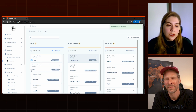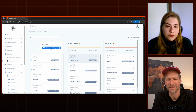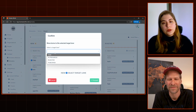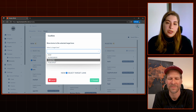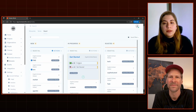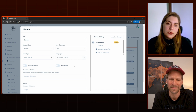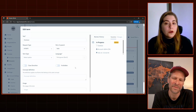So I have this little check option here, where I can perform my actions, and I can move the selected terms that I'm requesting and inform directly which lane we want to place them. And this is where it gets interesting, because we can not only move the terms, but we can perform actions on them.